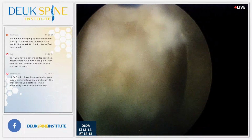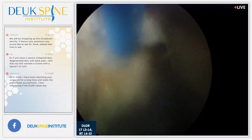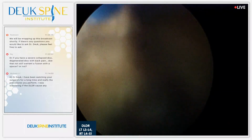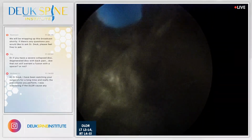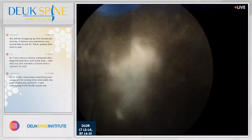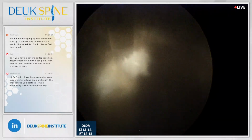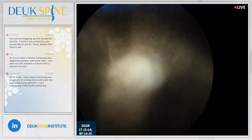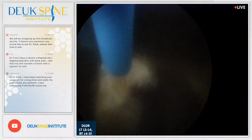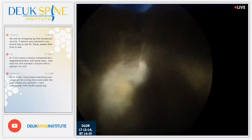If you're not doing endoscopic spine surgery, as a spine surgeon, you are not seeing these things. As a matter of fact, 99.9% of spine surgeons have never seen the inside of a disc. Only a few of us have, and you have to be an endoscopic spine surgeon to do that. In America, there are 5,000 spine surgeons. Half of them are neurosurgeons, half are orthopedic surgeons.